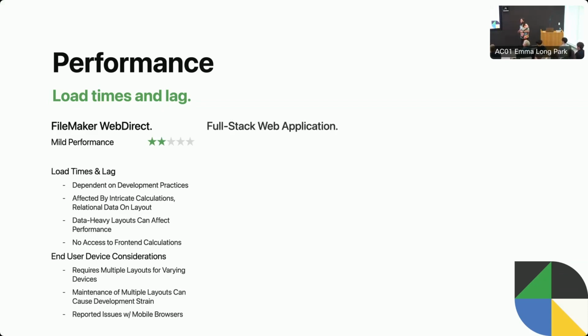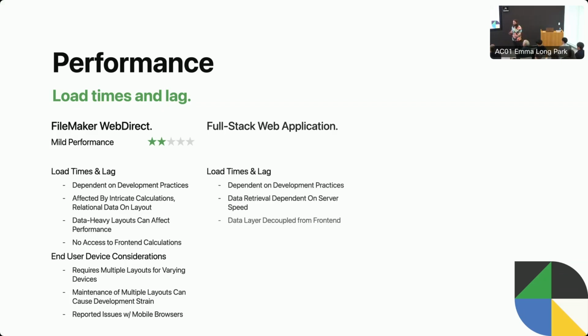When we get to full stack, again, we're looking at development practice. So you still need to make sure that your stuff is built responsibly. That's going to apply across any of these things. However, the big ones, your data retrieval is dependent on server speed. Your data layer is decoupled from front end, and you have no reliance on server for front end calculations. Those are big. Those are what users actually care about.